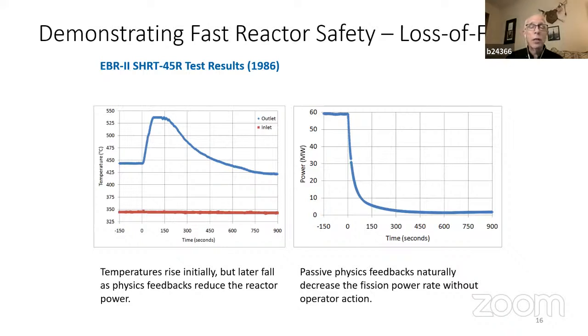And that's because the chain reaction is shutting itself down, because more neutrons are able to leak out of the core because the core is made of metal. So is the coolant. And when metal gets heated, it expands, as everyone knows. And that makes it easier for the neutrons to leak out. And that basically starves the chain reaction.